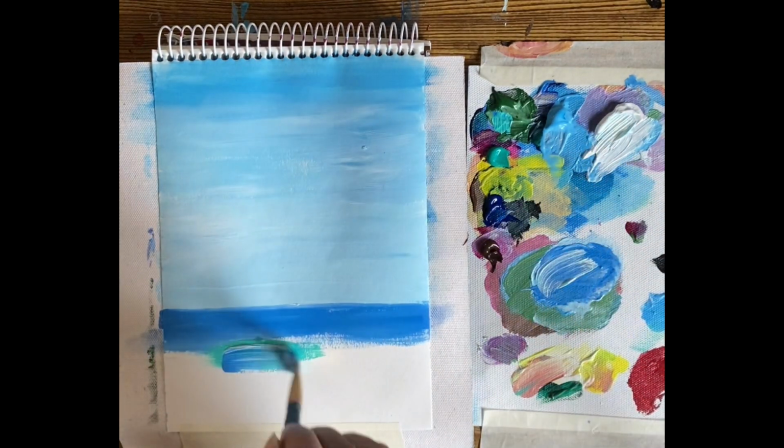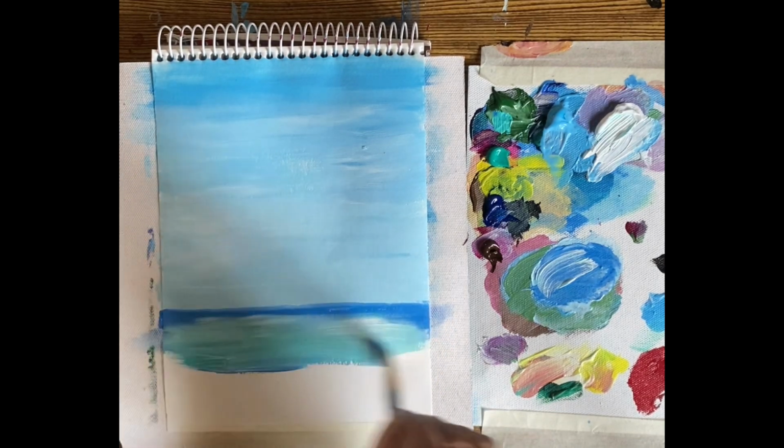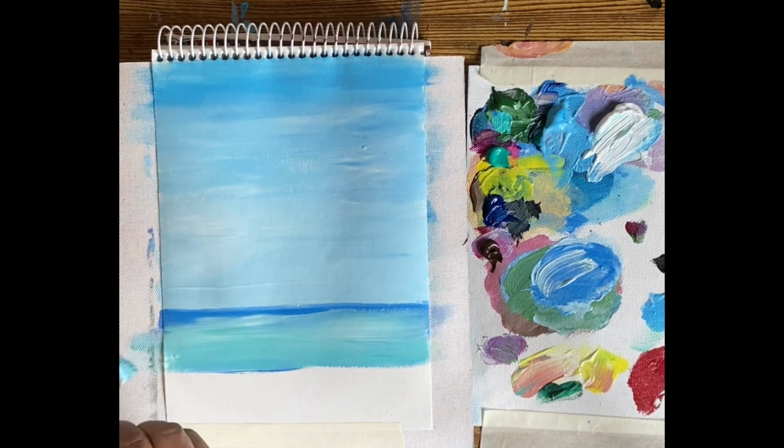Mistake 6. Overblending colors. Too much blending can make colors muddy. Try to leave some crisp edges for contrast.